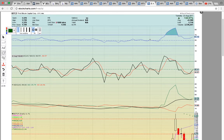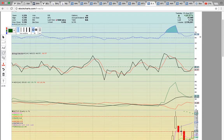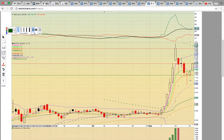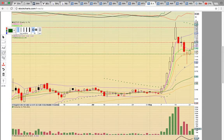Take a look here at BITCF. They had this big valuation, and it's just not slowing down. It's here at 63 on RSI. You've got Fasto now ready to break back above 50. So bulls want to see it back above the 50 level. That'd be a signal that the chart is strong again, and it's still very strong. I mean, the candles are above the middle Bollinger Band, which is all the way down here at 93. So there's still a strong uptrend.